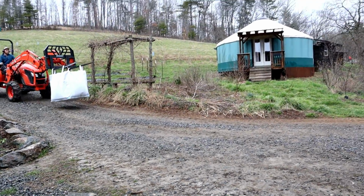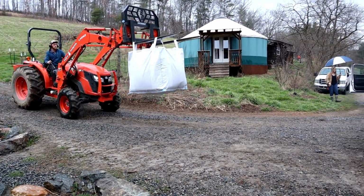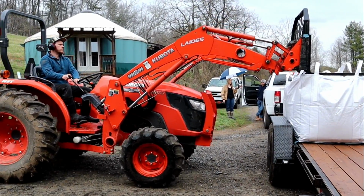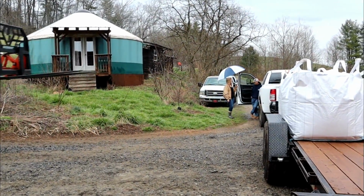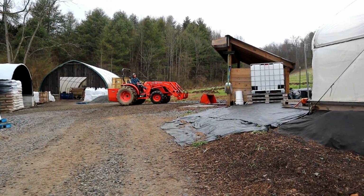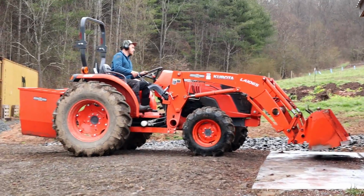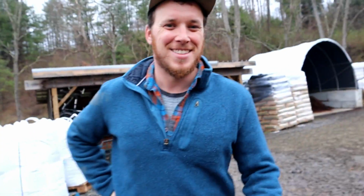So right now it looks like they're loading up a customer with potting mix. So it's like they're getting a number of bags here. I'm digging your Kubota there. Yeah. So you just got a customer loaded up? Yep, just loaded up first customer in the morning. Okay. Probably a few more today.